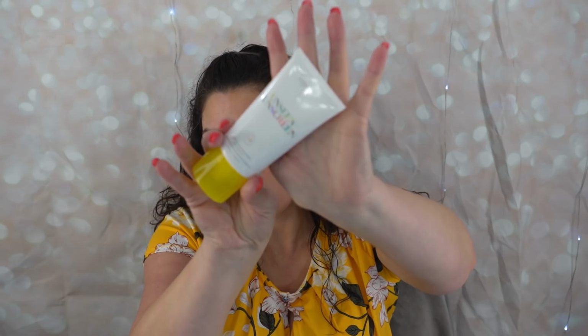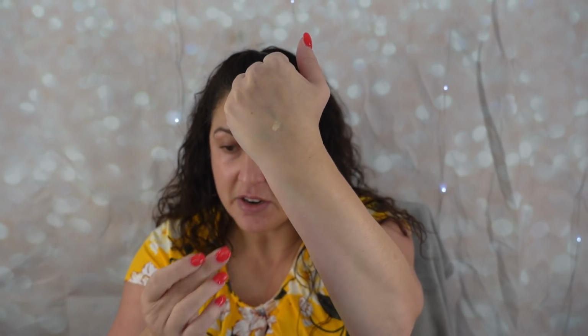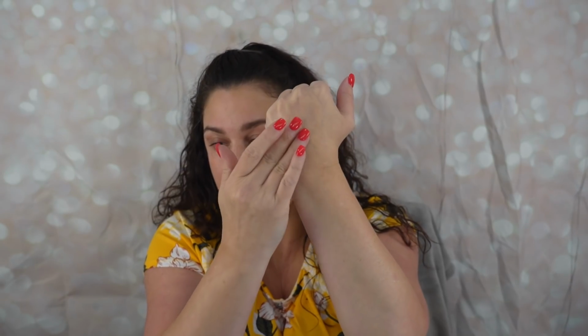Another item that I would love to recommend to y'all would be the Unseen Sunscreen from Supergoop. This has an SPF of 40. It's vegan. There's no synthetic fragrance. It's non-irritating for my skin, and I have really sensitive skin. There's no white cast at all. I don't see any kind of flashback in pictures. It's totally clear, and then when you rub it on, there's no white cast. So I highly recommend that. That is a new product that is out.